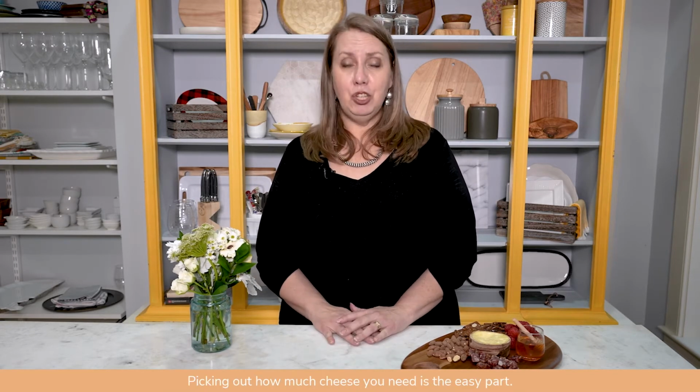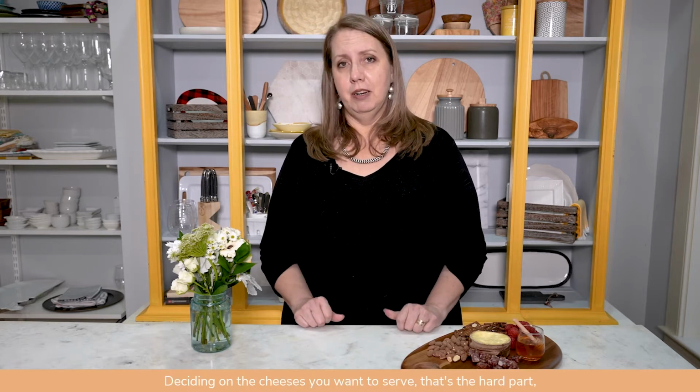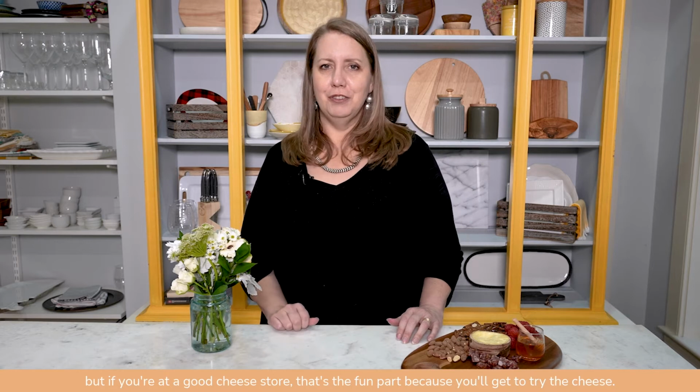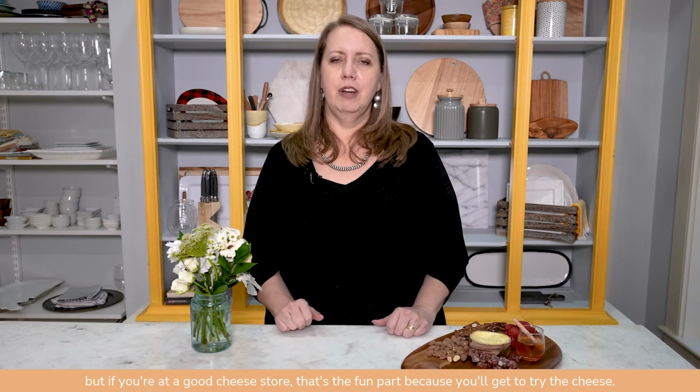Picking up how much cheese you need is the easy part. Deciding on the cheeses you want to serve, that's the hard part, but if you're at a good cheese store, that's the fun part because you'll get to try the cheeses. So let's think about this.